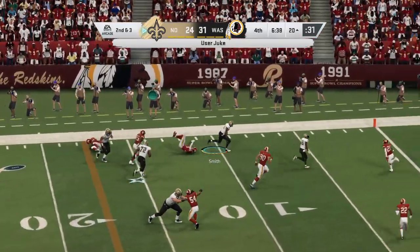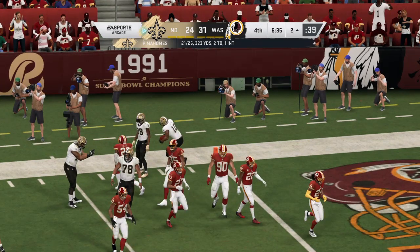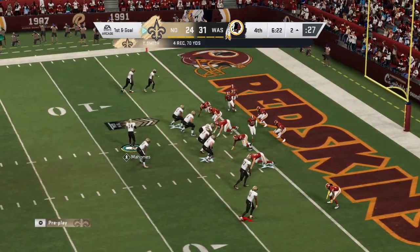And this one complete to Smith. And he'll be taken down at the 2-yard line. The Saints passing game in sync and moving the football. It's a 1st down.